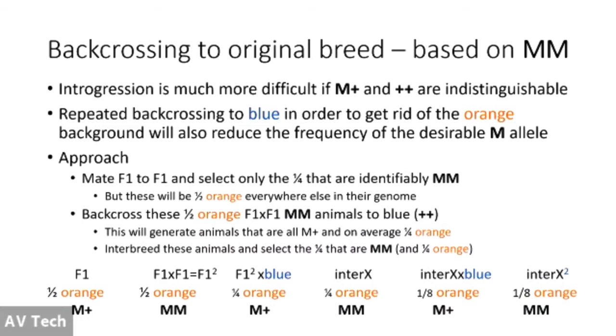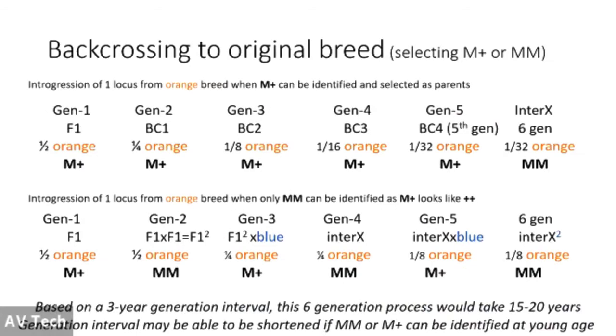So a much more complicated process. This just demonstrates what it looks like. Here we're going two ways: at the top, when we can identify M plus, and at the bottom, when we can only identify MM. This is generation 1, 2, 3, 4, 5, 6. So 6 generations, about a 3-year generation interval roughly in sheep, depending on how you do it.